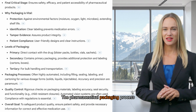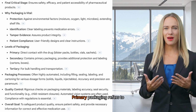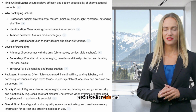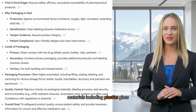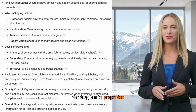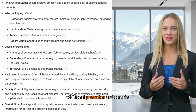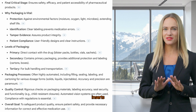The pharmaceutical packaging process encompasses a diverse range of activities and materials. Primary packaging refers to the materials in direct contact with the drug product, such as blister packs, bottles, vials, and sachets. The selection of these materials, including plastics, glass, and aluminum, is based on their compatibility with the drug, barrier properties, and regulatory requirements. Secondary packaging, such as cartons and boxes, provides additional protection and contains the primary packaging along with labeling and package inserts.